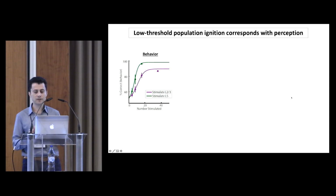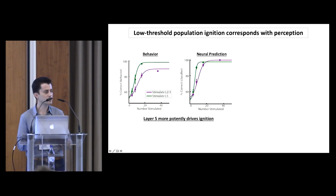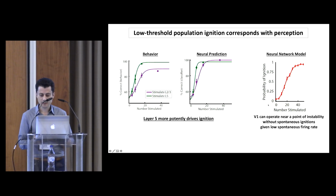We systematically dwindled the number of neurons in these experiments as we stimulated neurons in each layer, and we found that there was a critical number of neurons that the animals needed in order to perform the task, and that was right around 20 or so cells, after which their performance rapidly dropped off. We saw a very consistent pattern when we looked at the performance of our classifier, and if we compared layer 2-3 stimulation to layer 5 stimulation, we generally found that layer 5 stimulation was more potent at driving these ignition-like effects and driving the behavior of the animal, likely reflecting the important projections of layer 5 to other cortical and subcortical areas.